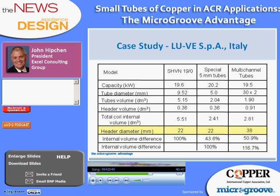So this is a good example of the advantages that copper microgroove tubes offer over conventional designs. And engineers have continued to work with microgroove tubes, and today they are seeing additional options that have not yet been tested, but they have the potential to change air conditioning and refrigeration coils even further.